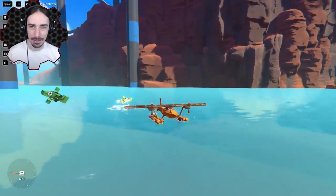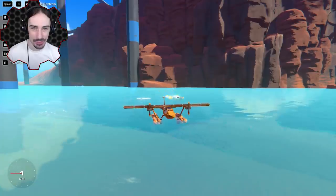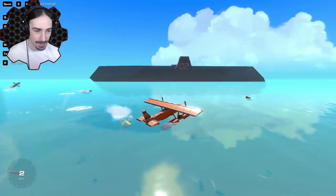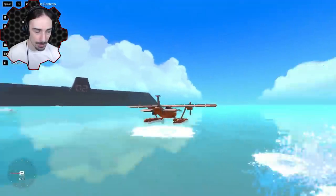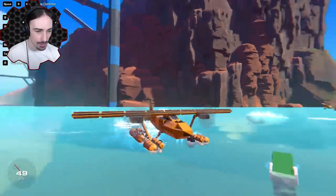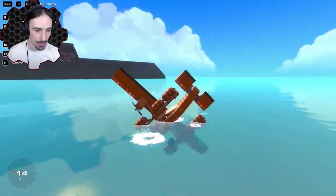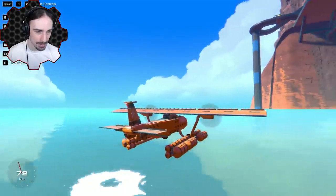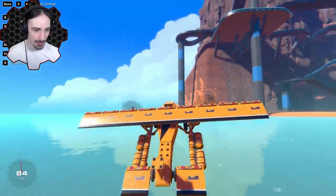Okay, look at this thing. Super simple controls. Space, W, and S. Really? That's it? There's no... Or maybe the roll is just based on the seat. Oh, look at that with the propellers. Oh, that's awesome. Uh-oh. Oh, that's not awesome. This turned very not awesome. Come on, pitch up. There we go.